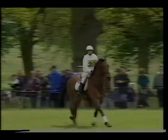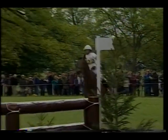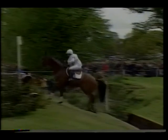Sally Clark, one of the few New Zealand riders who is actually based in her home country. Coming towards the Gallant Hollow. Ooh, and Squirrel Hill just has a little look at the ditch but helps her out. And they're still intact. Through the Gallant Hollow.